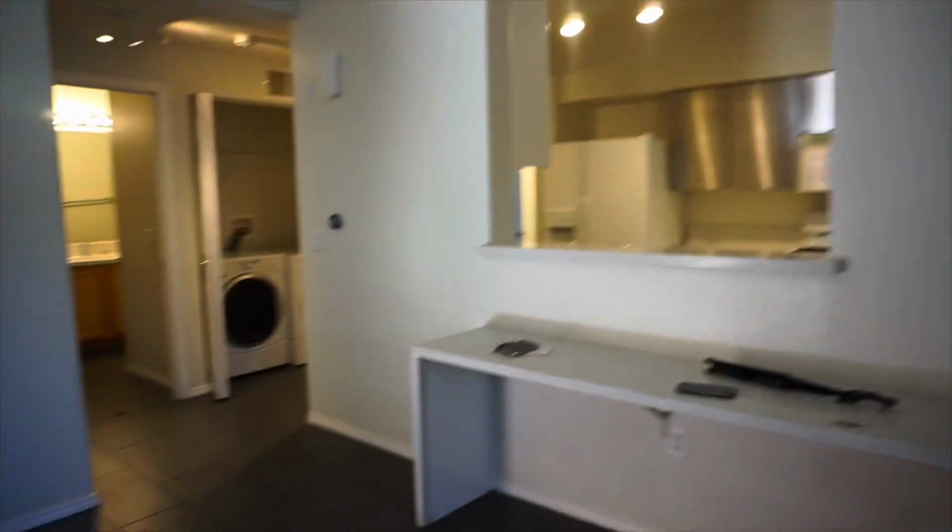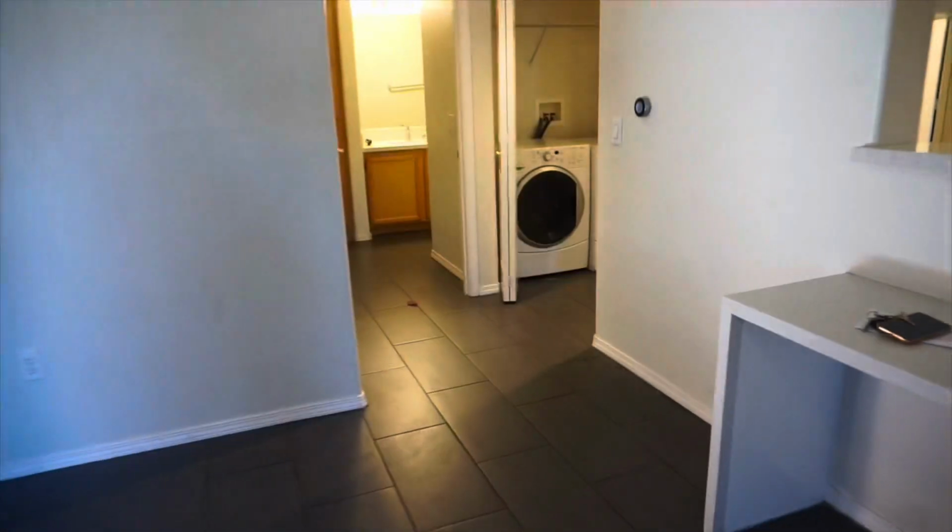So this is the unit and that's the kitchen right here. It's a 2-bedroom plus a den with a bonus room, and this is bedroom 1. And then this is the common bathroom, and then washer and dryer. And this is a mini kitchen. It's really cute. And this is the master bedroom with a good size walk-in closet, which is really good. It's really nice. And this is another bathroom for the master.